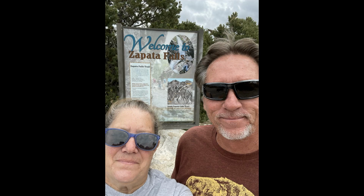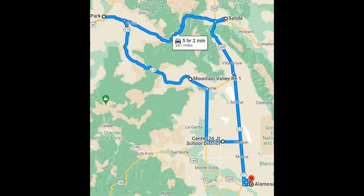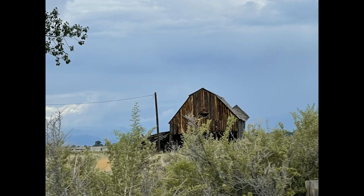We take a hike to Zapata Falls, check out the sand dunes, do a drive around the countryside, drive through Palisades RV Park and the KOA in Alamosa, and just explore along the way.